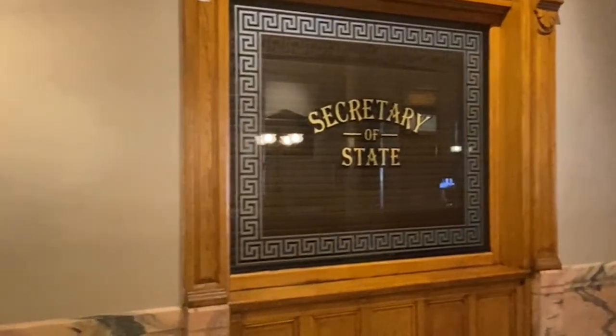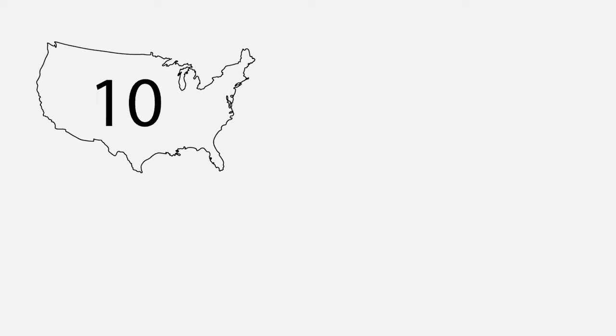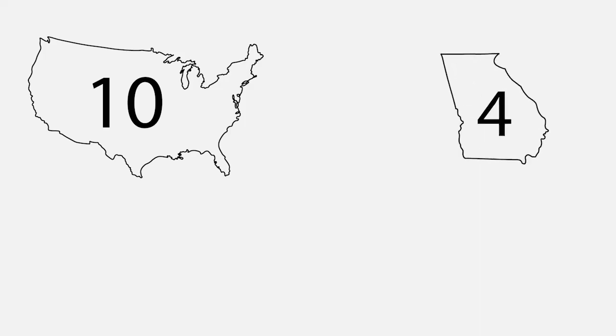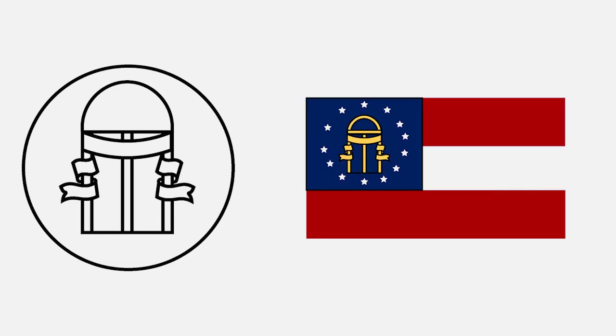The Secretary of State also operates within the executive branch, but the qualifications for office are less strict. They must have been a U.S. citizen for 10 years, a Georgia resident for 4 years, and they only have to be 25 years old. Despite requiring fewer qualifications, the Secretary of State has a lot of responsibilities. They keep track of the state seal, the state flag, and all other state symbols.